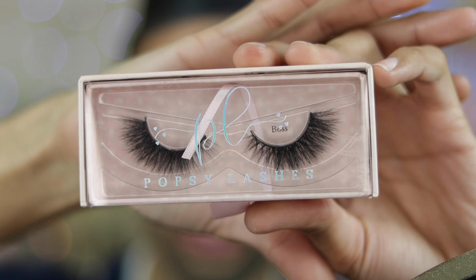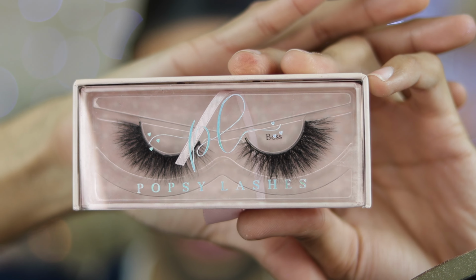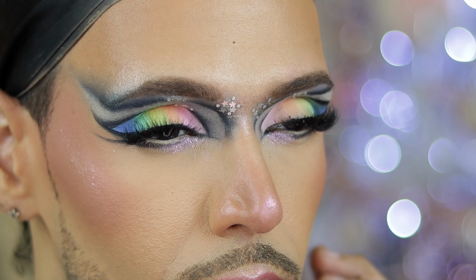And then for lashes, we are going to use the best of the best Popsylashes in my favorite style, which is the style Boss. If you guys haven't tried Popsylashes, you guys are truly missing out. Look at the way it makes your eyes stand out.